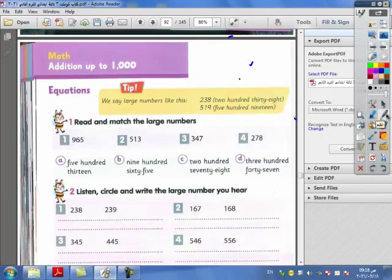Read and match the large numbers. What's the meaning of large numbers? الأرقام الكبيرة, large numbers. Okay? Number A, 513. Number B, 965. Number C, 278. Number D, 347.